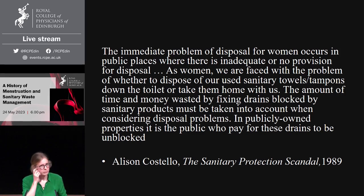The other criticism, which I've been able to find anyway, comes from the Women's Environmental Network, a loose coalition but also an actual NGO coming out of Britain in the 1970s and 80s, who criticized the industry. A typical quote is, "The immediate problem of disposal for women occurs in public places where there is inadequate or no provision for disposal. As women, we're faced with the problem of whether to dispose of our used sanitary towels and tampons down the toilet or take them home with us." So she's suggesting here that the problem is still there. If you're caught out in whatever bathroom you're in, you're still on your own, trying to make a decision: do I put this in my bag or in my sock or whatever, or do I flush it?